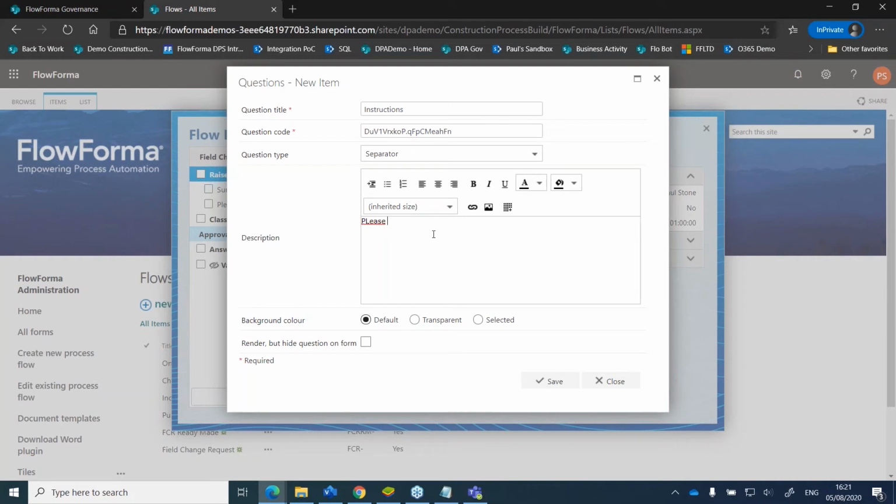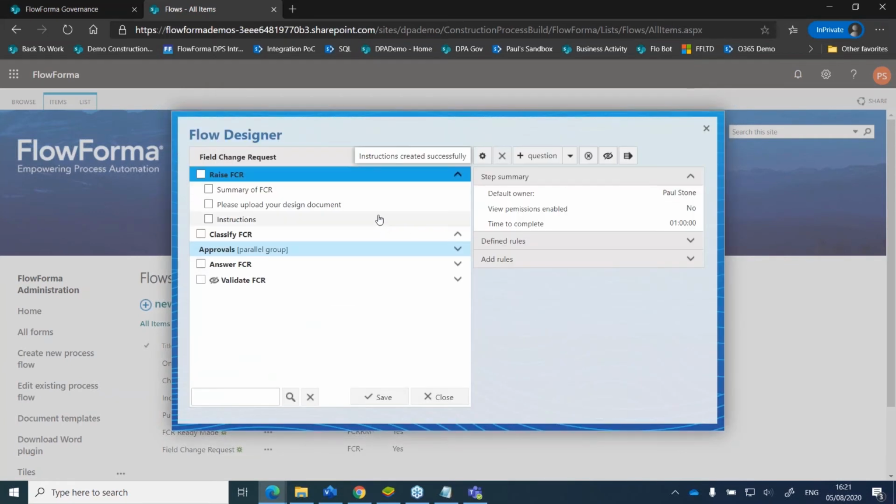So, description: please provide a summary, upload your document, and press submit to get approval. Okay. So just correct the typo, and there we go. These are the instructions. Now, you see that I've added it there at the bottom of that list. If I want the instructions to appear at the top of the page or top of the form, I just drag that up to the top.